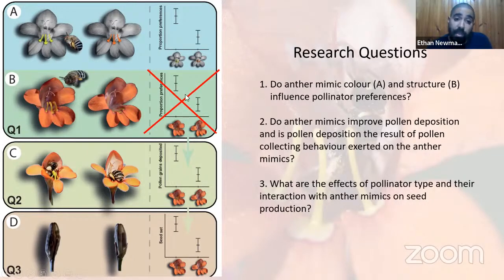In terms of the actual structure, that was the only one that wasn't supported. And again, as I've mentioned previously, I suspect it's because of this yellow UV-absorbent signal being enough to actually attract the pollinator. And then in panel C, we did find more pollen grains deposited per single visit on the flowers with the anthema mix remaining intact versus those that were removed. And this also translated in seed set.